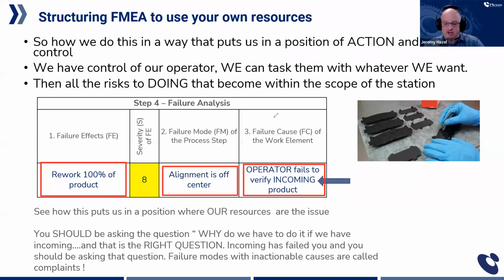Because am I in charge at Op 30 of this operator? Sure. This allows me to target my preventions, not around making the part good, but about making sure that my operator doesn't fail to verify. This leads to effective prevention. That's huge. And it also leads to effective detection because if I can detect that my operator failed to verify those parts, then I can put in an appropriate detection. This leads to a higher quality of event because you are targeting the responsibility of the station with the responsibility of the operator at that station, and you have the authority over what that operator does as part of their standard work. This is huge.